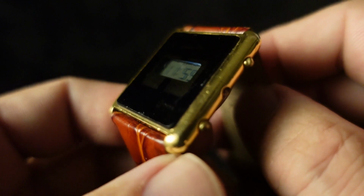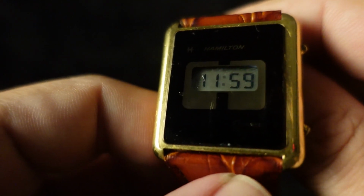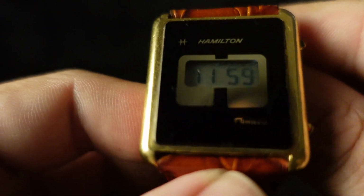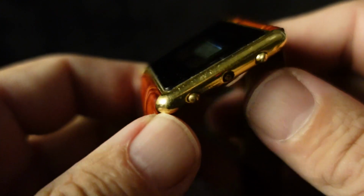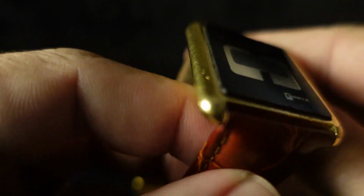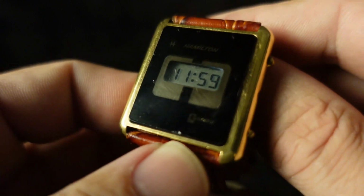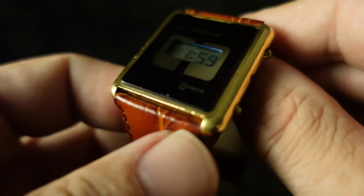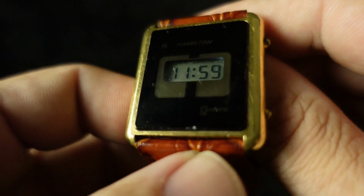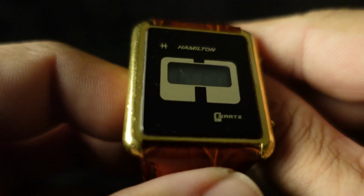Alright, so here's a closer look at the Hamilton. You can see that the dial has a little bit of wear on it. But yeah, it's so interesting to see an LCD display like that set into a case that's very Cartier style. In fact, the viewer that sent this in collects Cartier quartz tank watches. It seems he mainly purchases gold ones, and they look so brilliant. What a cool collection to just have a bunch of Cartier tanks.